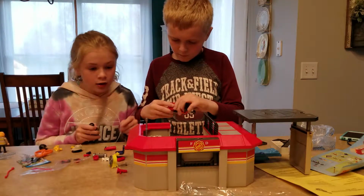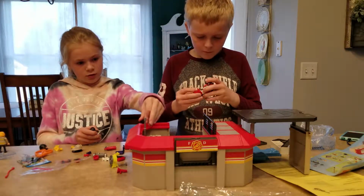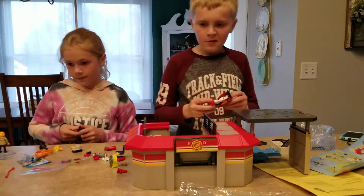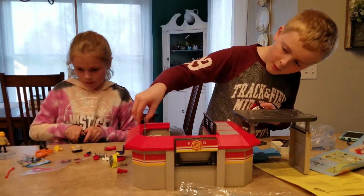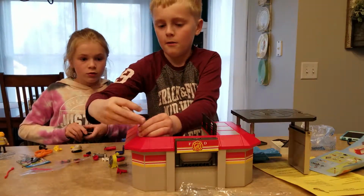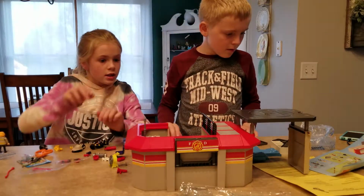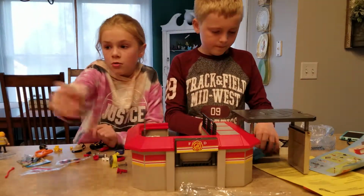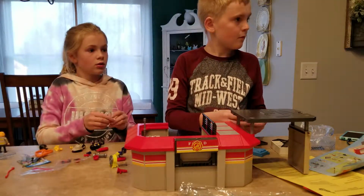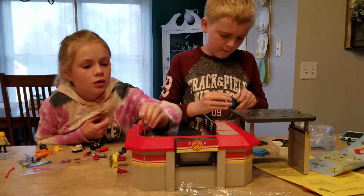What goes in here? Camera? There's a camera right there. I know that. Wait. Could be up here. I don't know. Could be. Yeah, this is supposed to be that. Quiet! Back off!